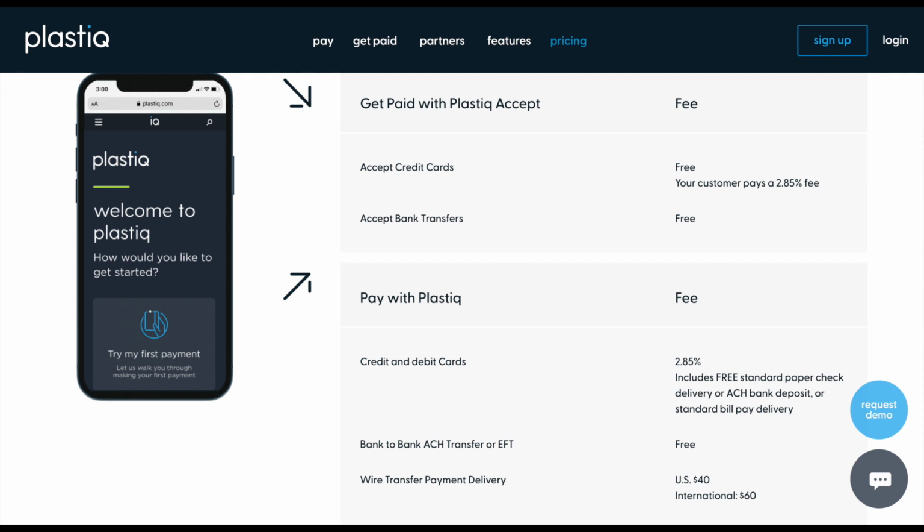Now there is a 2.85% service fee associated with this. But if you're like me and you're trying to get that minimum spend and you're coming down to the crunch, I feel like Plastiq is gonna be a good thing to use, especially since I'm trying to get that 100,000 bonus points.